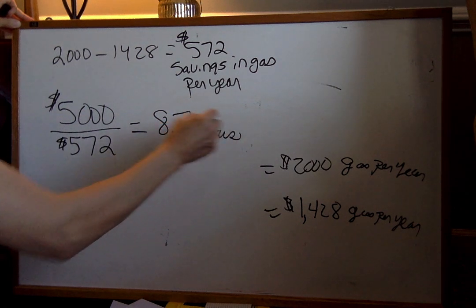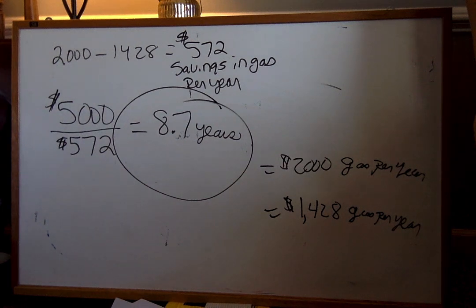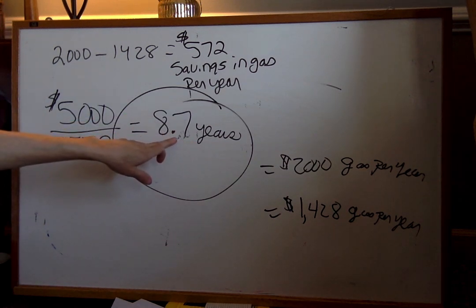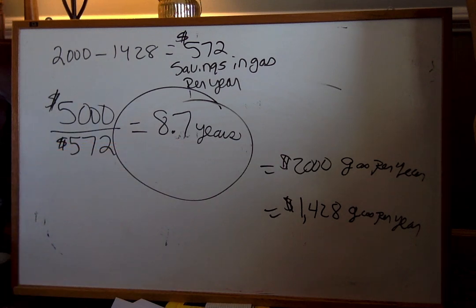8.7 years. Now, that's how long I have to drive the hybrid before it has paid for itself. And after the 8.7 year mark, of course I will continue to save money. But think about it, and again, this is a personal opinion. Most people get sick of a car after 4 or 5 years. I don't. I drive cars for like 15 years. But the idea that for the first 9 years I'm not saving a dime because the Prius costs more. Finally, at about the 9-year mark, I can say, oh, I'm starting to save a little bit of money.